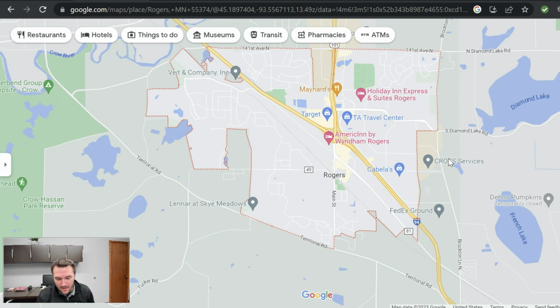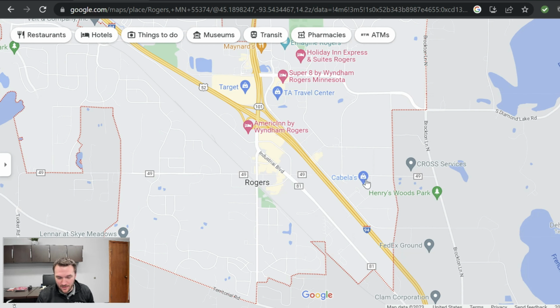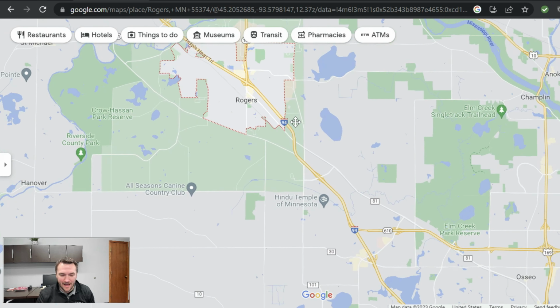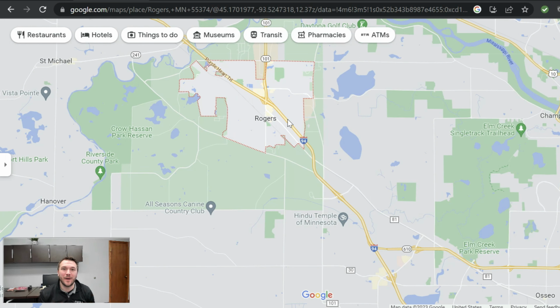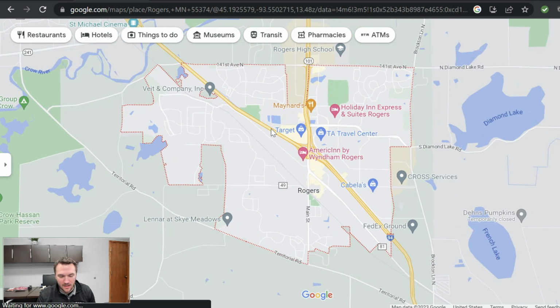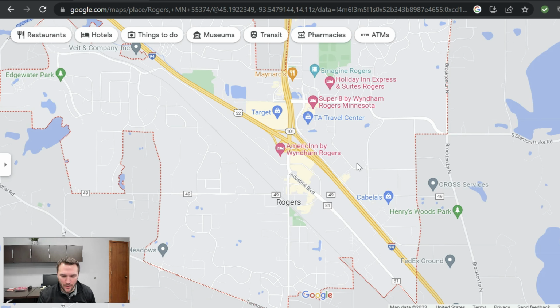So as you first come into the city, one of the first things you're going to notice is a very big Cabela's right there. So if you are an outdoorsy type, you like sportsmanship, stuff like that, that's going to be your closest really big box retailer for anything like that. It's a very big Cabela's, very popular, a lot of traffic there. It services a lot of this area and draws a lot of people over to it. So as you come in on 94, like I said, you can head up 101 or keep going on 94 depending where you're going.